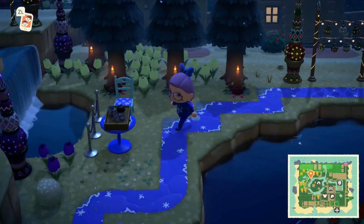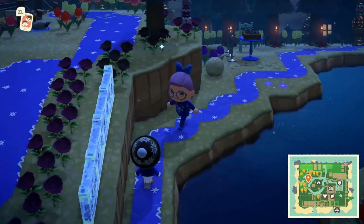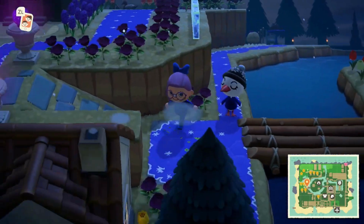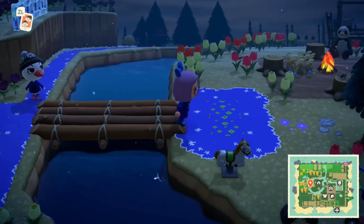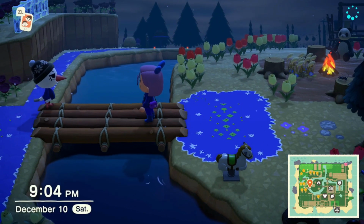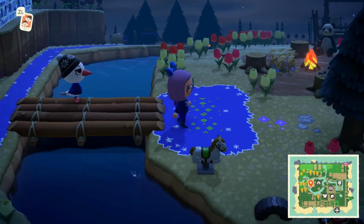The campsite was one of the earlier builds also. Uh-oh. Sorry, Popper. Excuse us. Excuse us. We're doing a video. This is the... Oh, here she comes. It should be okay.